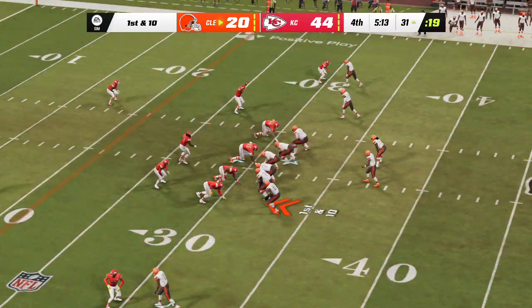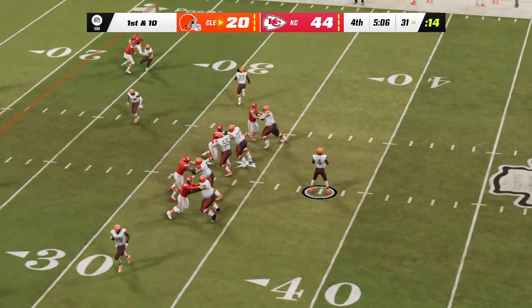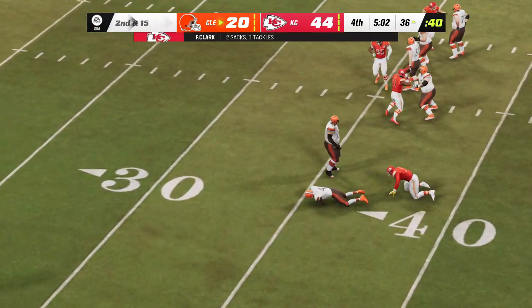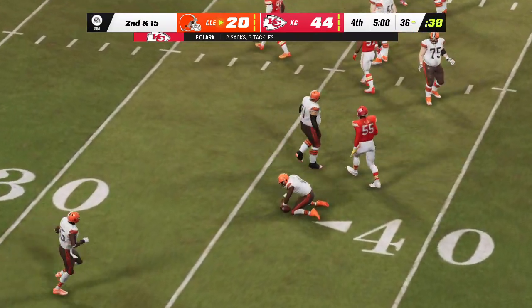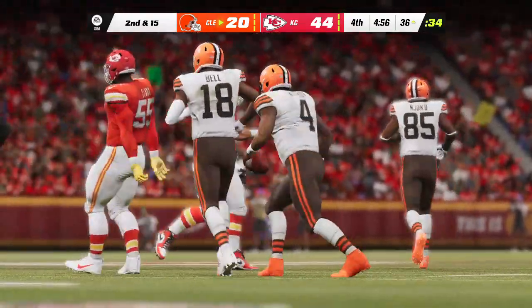Line of scrimmage, the 31 now on 1st and 10. Here's Watson. And he can't get rid of it. He's taken down. Frank Clark able to drop him that time for his second sack of the evening.